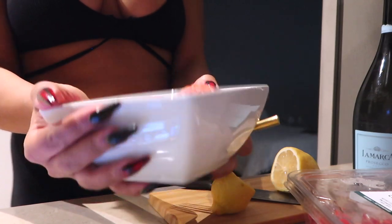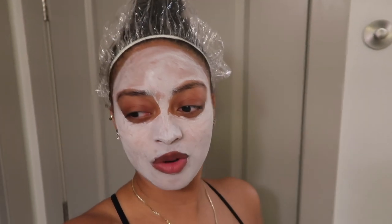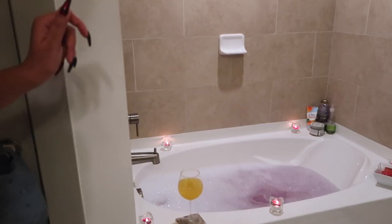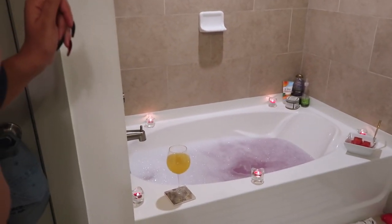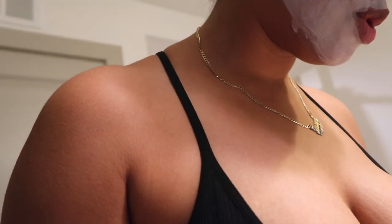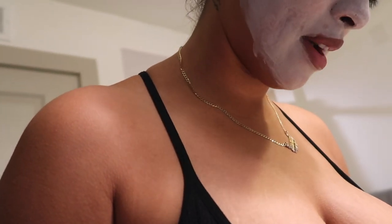Ooh, so yummy. This is a clay mask too. I don't know why I thought it wasn't, because it said cream, but it's a clay mask. I'm about to get into my bathtub that I set up. Ooh, this is very cute. Actually, this is a moment. This is a vibe. I need something soft. I could literally put on meditation music because I have it in my phone.